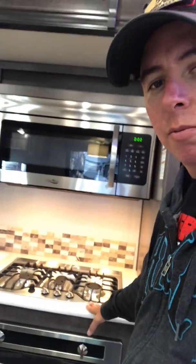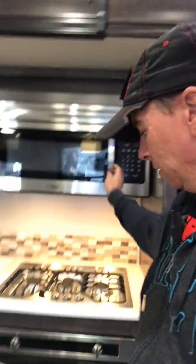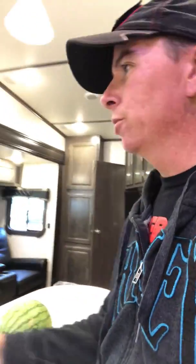And then it's got a nice good size gas 3-burner stove. It's got a full size 1,000-watt microwave. The oven is also larger than normal, so it fits larger pans than normal. Most of these campers come with a smaller oven, kind of like an Easy-Bake size oven. This one's a little bit larger, so it can fit some larger pans. That was kind of a selling point for us. It's basically creature comforts of home.